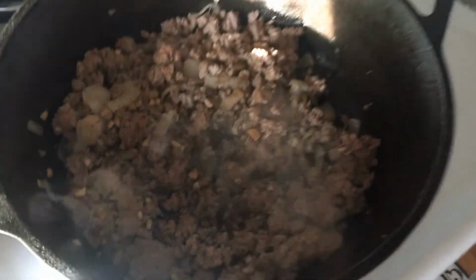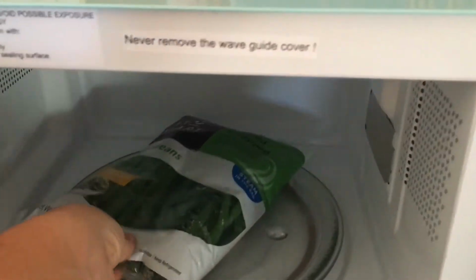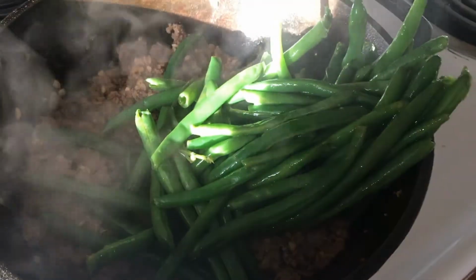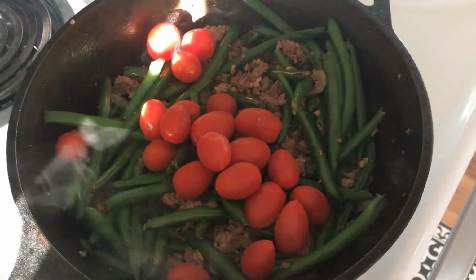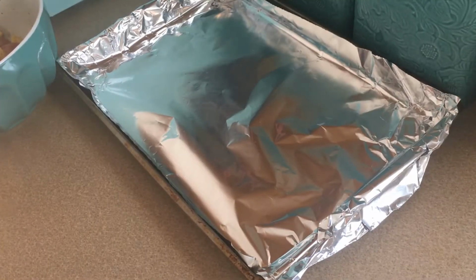I added like half a cup or a quarter cup of soy sauce. And then I just microwaved these green beans. It just made them a little bit softer and made them cook a little quicker once I put them in the cast iron with my turkey meat. I also added some washed grape tomatoes and then covered that until everything was nice and combined and those tomatoes popped.